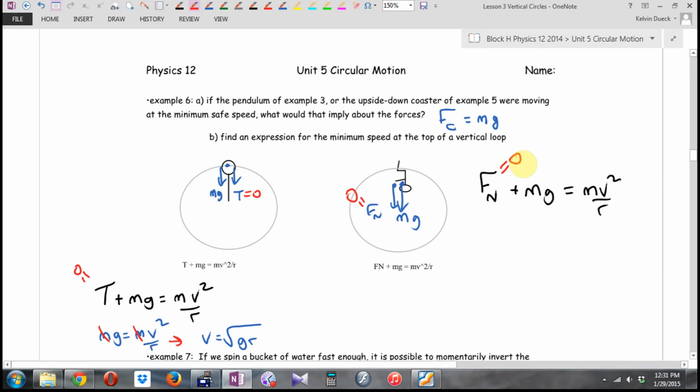So what we really again have is, and lo and behold, we get the same thing. You want the minimum safe speed for either a roller coaster or a rope swing. It turns out it's the square root of gR.